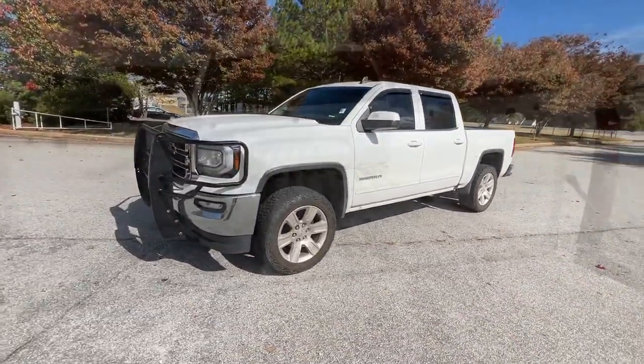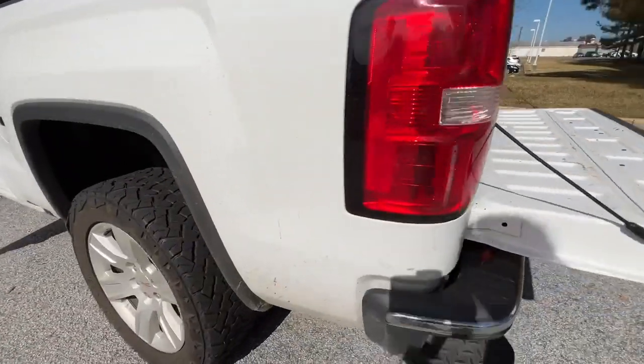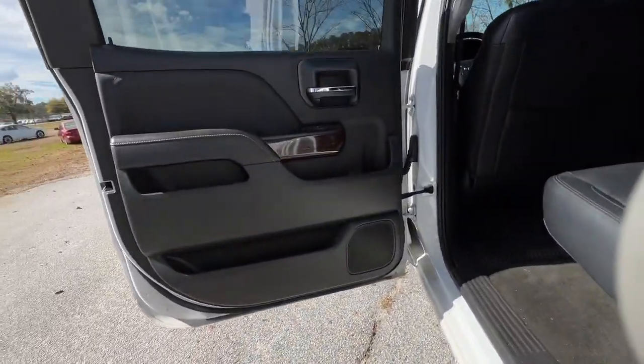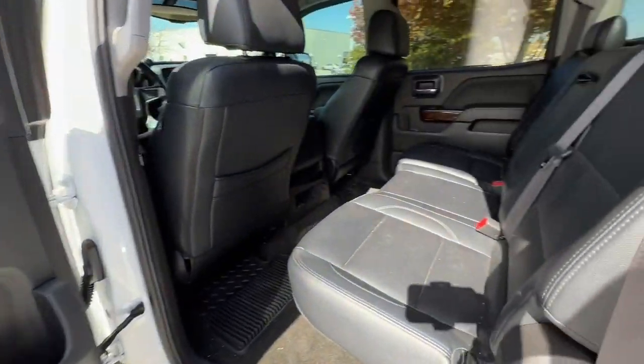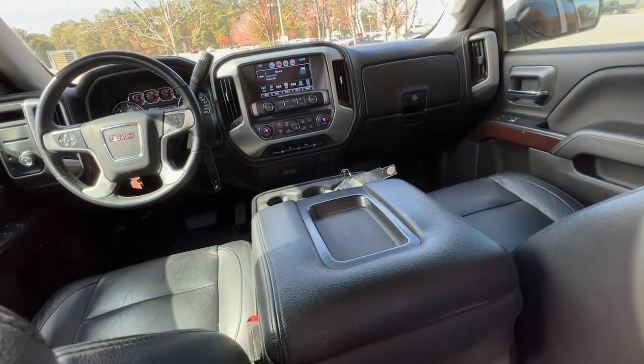These are just some of the great options this vehicle comes with: keyless entry, navigation system, remote engine start, satellite radio, backup camera, heated mirrors, fog lamps, Wi-Fi hotspot, steering wheel audio controls, dual zone AC.